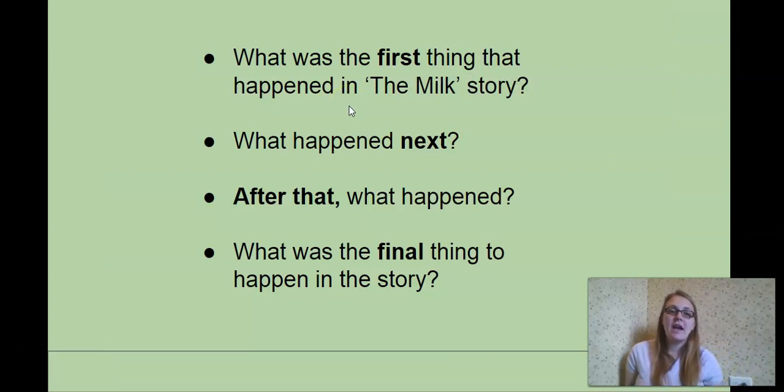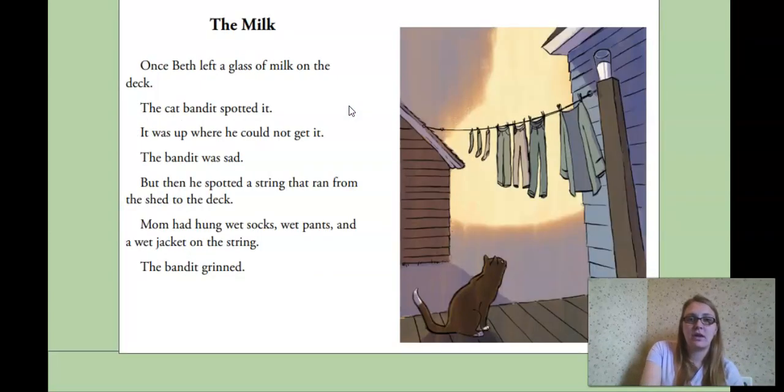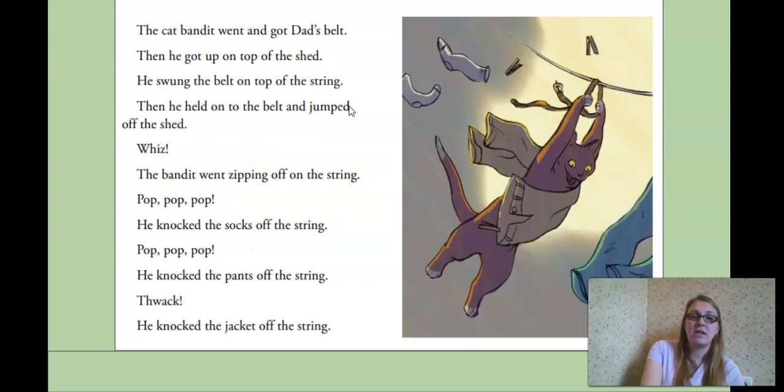Okay, now let's talk about the story. We're going to put everything in order. First, next, after that, and finally. Okay, what was the first thing that happened in the milk story? What happened first? What do you think? Very good. First, Beth left the milk on the deck, and the cat wanted to get it, but he couldn't, so he was thinking of a way to get there.